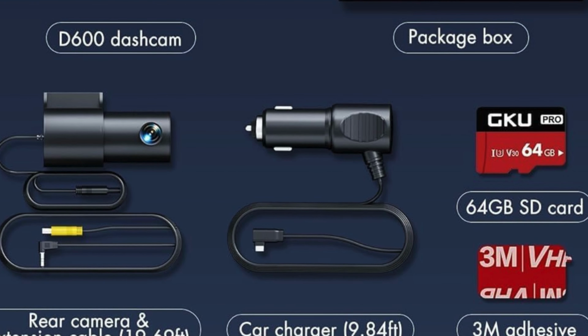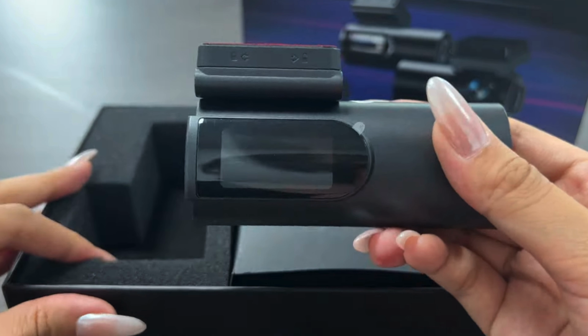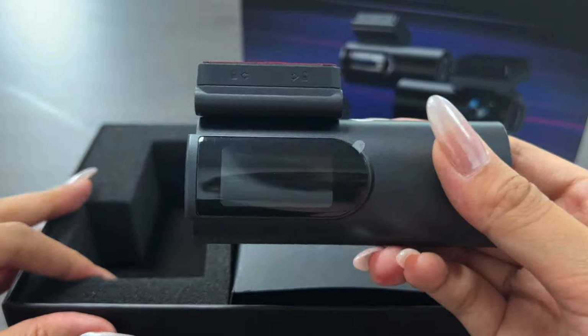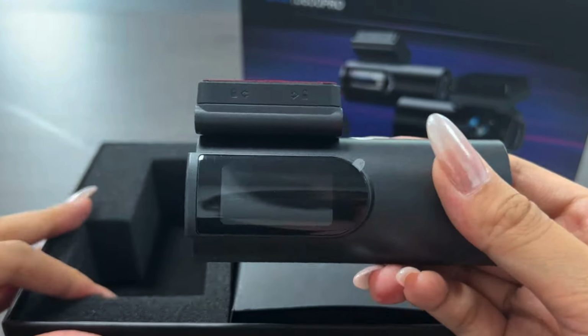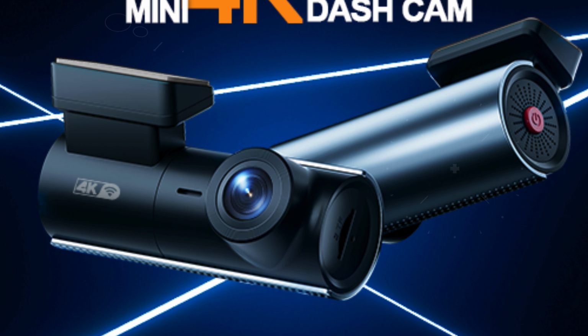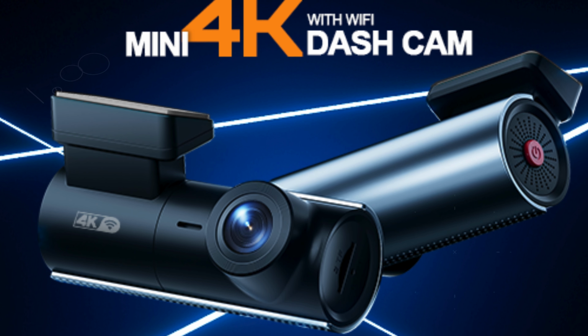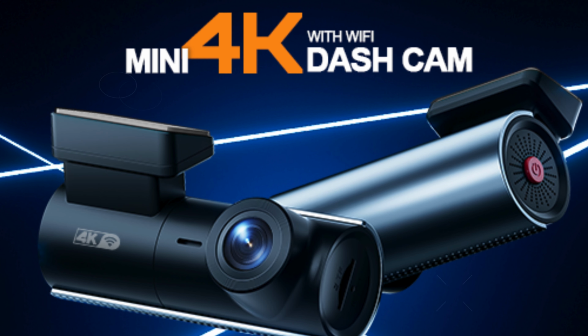recording sessions. Backed by a 12-month warranty and dedicated customer support, the GKA Dashcam D600 is not just a camera but a reliable guardian for your vehicle, ensuring you're always protected on the road. Ideal for those seeking the best front and rear dashcam with parking mode, the D600 sets a new standard in automotive safety and surveillance technology.